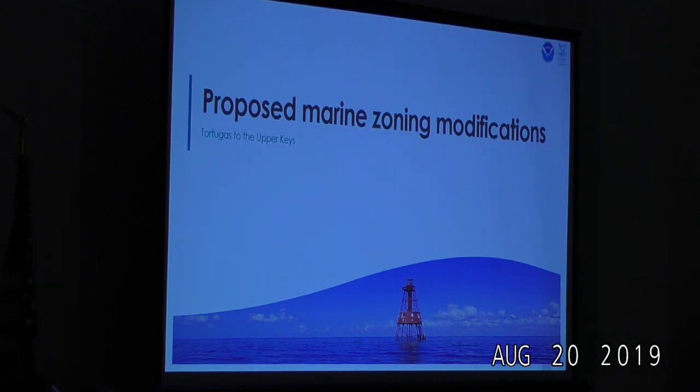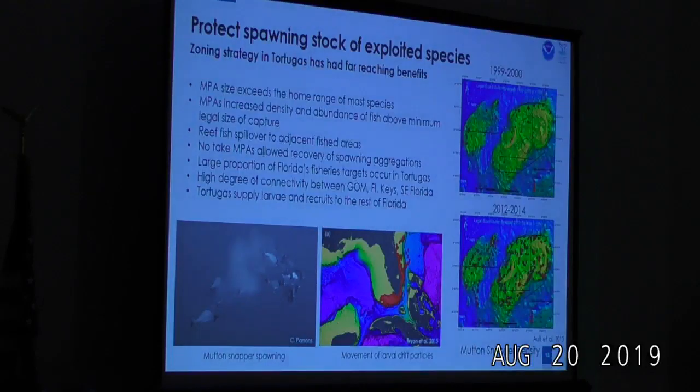Okay, so now I'm going to talk about some of the biological benefits of some of these different zones. The way I'm going to do this is more or less start in the Tortugas and work my way through the Lower Keys, Middle Keys, and Upper Keys, with a couple of them that don't fit that exactly. So I want to start with the Tortugas, as I mentioned.